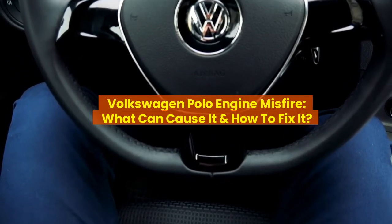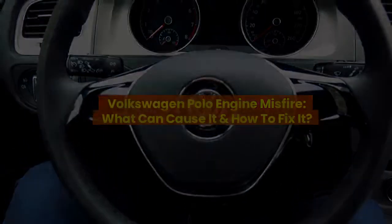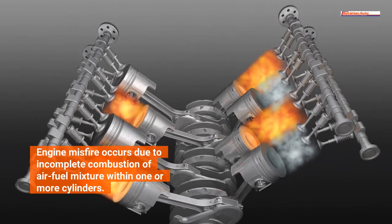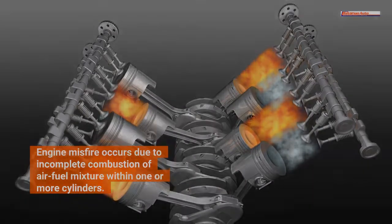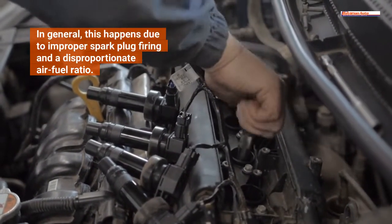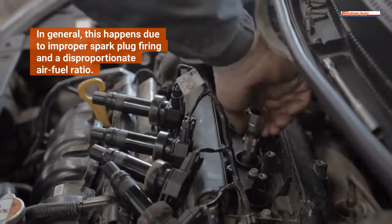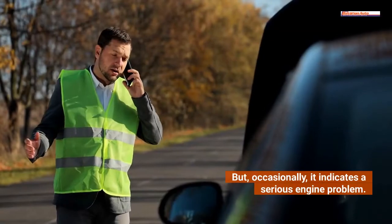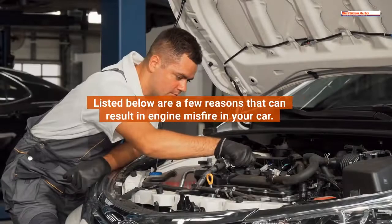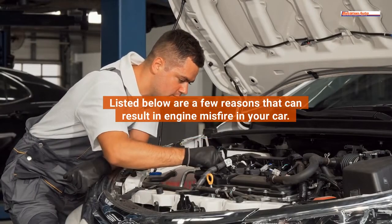Volkswagen Polo engine misfire. What can cause it and how to fix it? Engine misfire occurs due to incomplete combustion of air-fuel mixture within one or more cylinders. In general, this happens due to improper spark plug firing and a disproportionate air-fuel ratio. But, occasionally, it indicates a serious engine problem. Listed below are a few reasons that can result in engine misfire in your car.